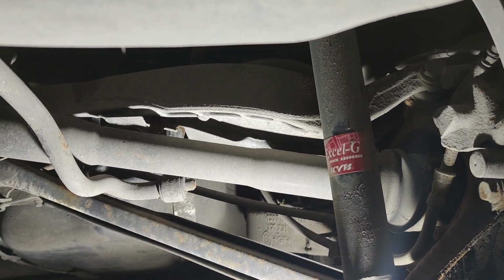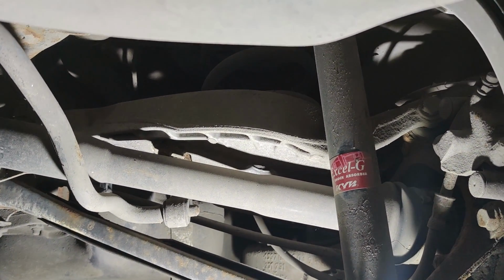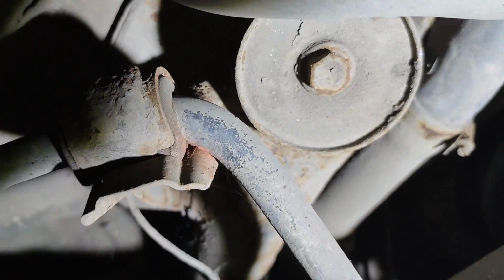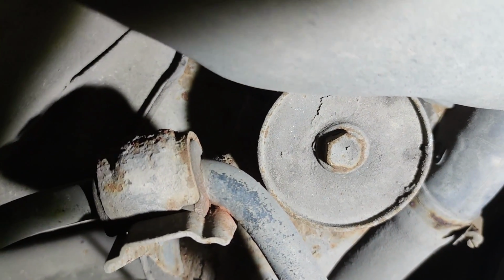We have some new shocks at the rear, KYB. Not my first choice, but as long as they're new, I think they'll do. Most importantly, the mounts for the rear subframe have not been torn from the chassis, so that's something to look out for.